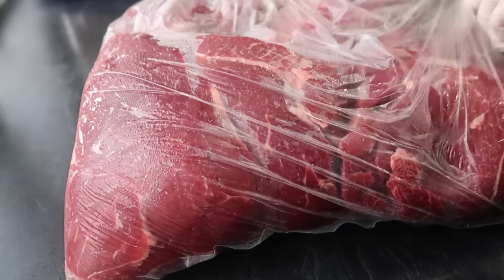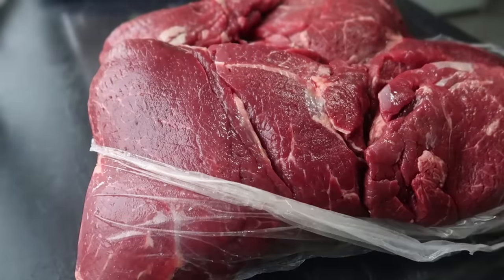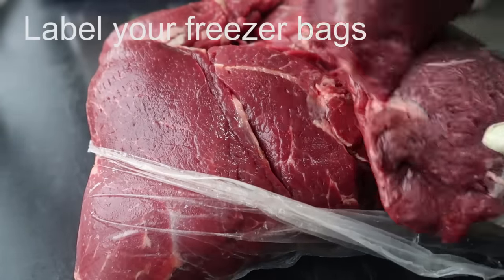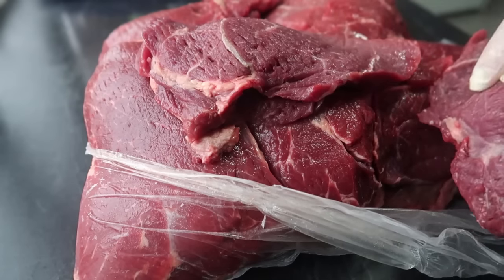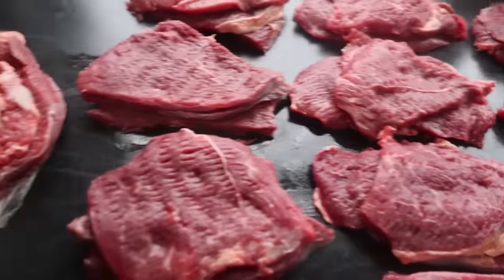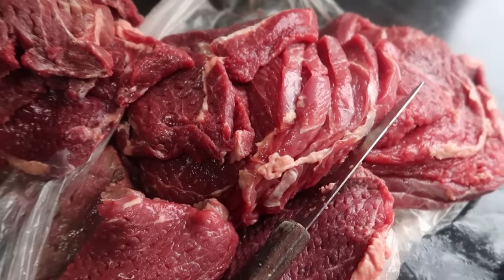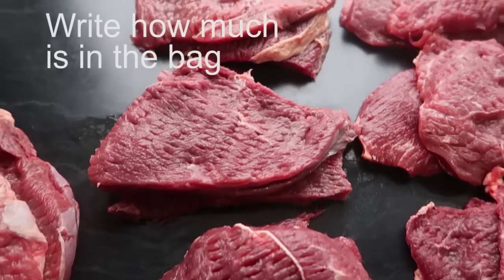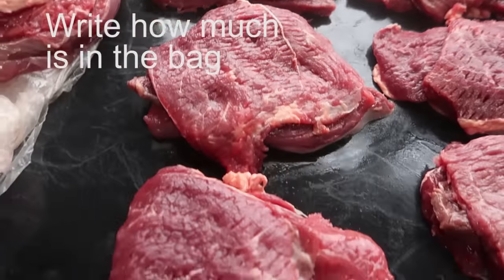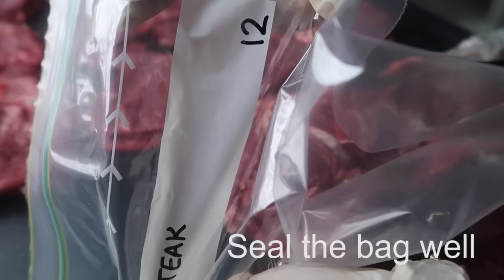Now, when you are putting your meals into the bags for the freezer, make sure that you label them. Because once meals are frozen, sometimes it's a little hard to figure out what's in there. So write what you have cooked or what you've put in there. And also it might be helpful to write down how many of those things are in there. So if you're putting steak into a bag, if you're packing 4 pieces or 6 pieces, just write on the side the number of serves that are in there and make sure you seal the bag well.